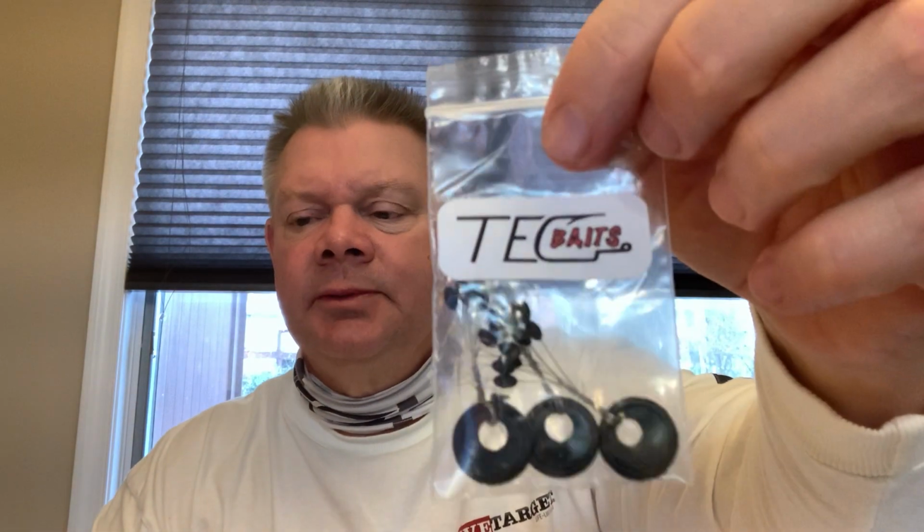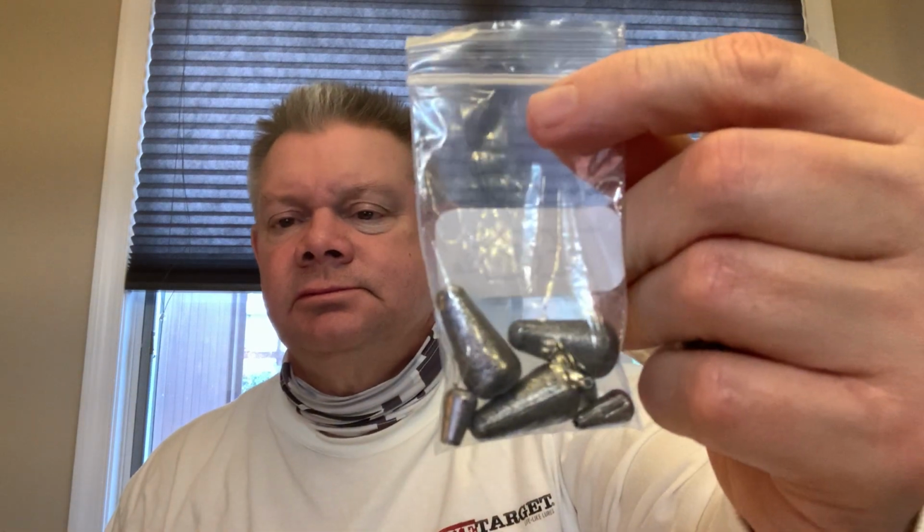All right. Some bobber stops for flipping. Can't go wrong. Can never have enough of those. These different weights. Some Ned heads. Can never have enough of those. I like that green one. Green on there. I'm gonna have to get some more of them from the pack.